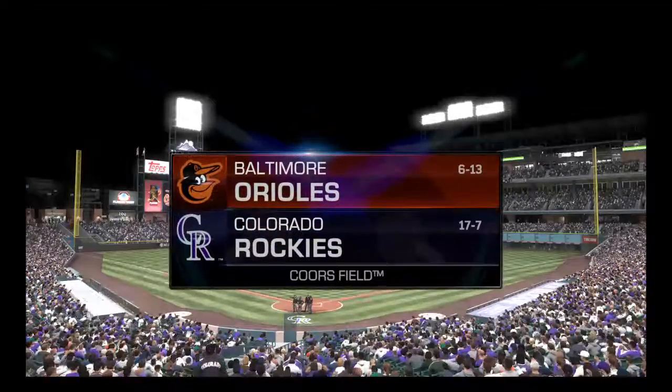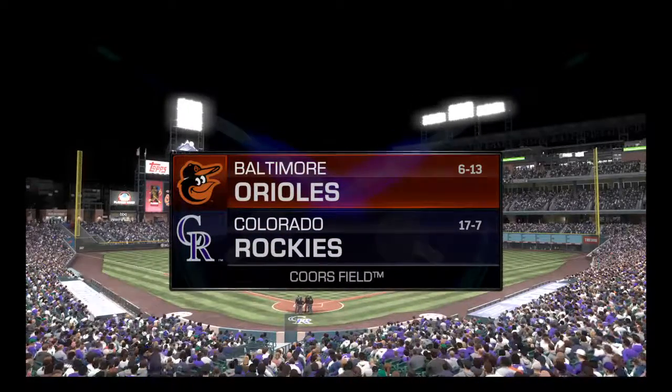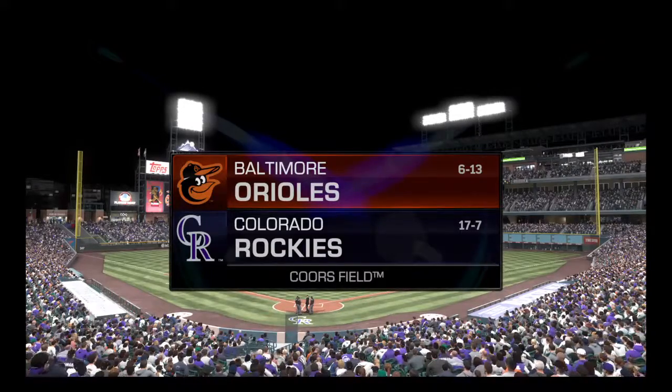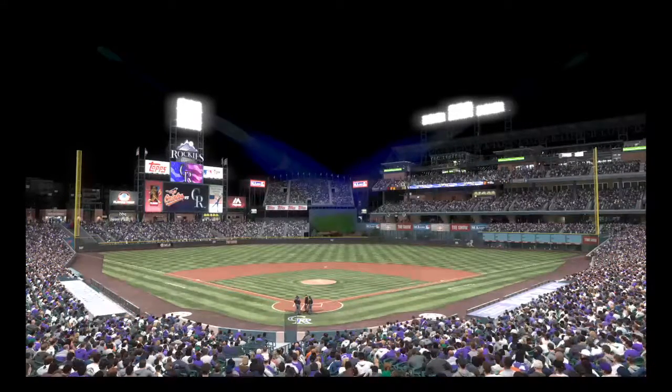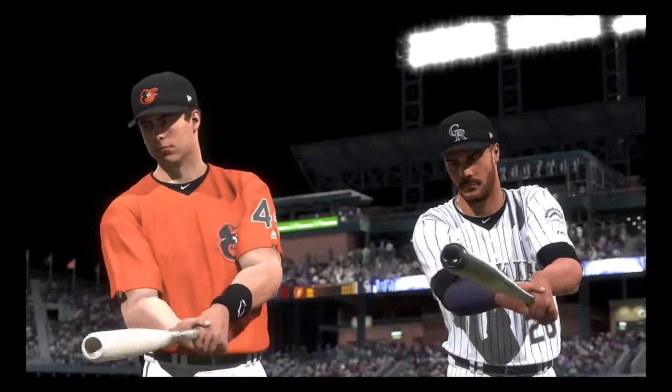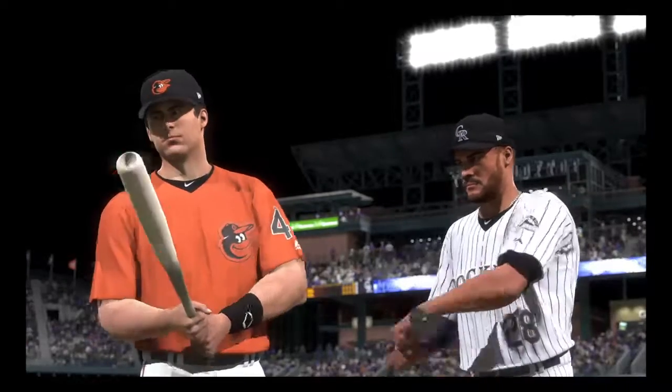Now from Coors Field in Denver, MLB Network is live and on the air. Tonight, it's the home opener for 2017 between the Baltimore Orioles and the Colorado Rockies. Two great hitters lead their teams to battle next on MLB Network.